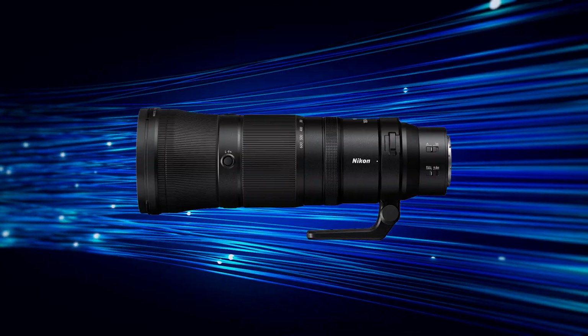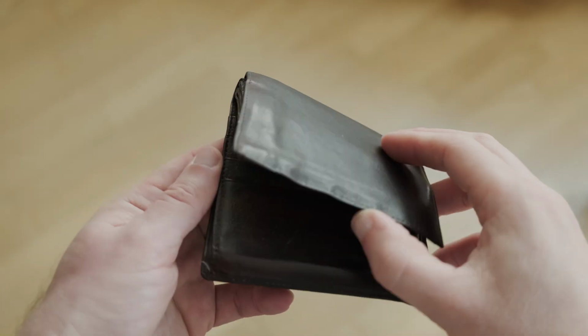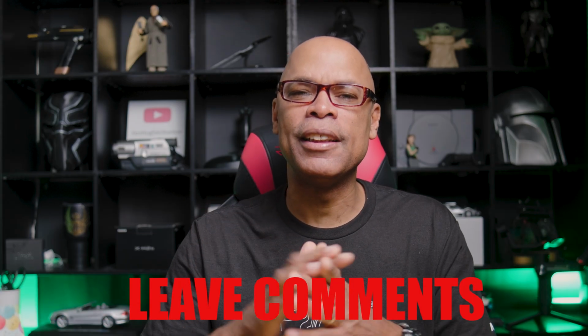I love sharp photos, but sometimes you have to accept trade-offs for the love of not going broke. So that 180mm to 600mm seems better right now. I never realized how photography can make you do strange things with your money. Leave those comments if you think this lens is worth the money.